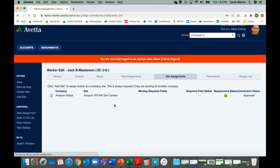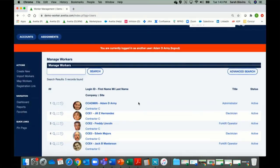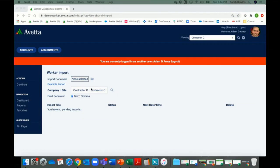Now, we understand that many of you may manage dozens of employees who are going on site for Amazon. So rather than having you add those individuals one by one, there is a way that you can import these workers into the system as well. This option is going to give you a quick import spreadsheet. You can see an example of what that looks like here. You would be able to go through and create the login details as well as name and title information for each of the employees that you want to get uploaded into the system and create login access for. And then you simply upload the file and all of that login information is generated for you.